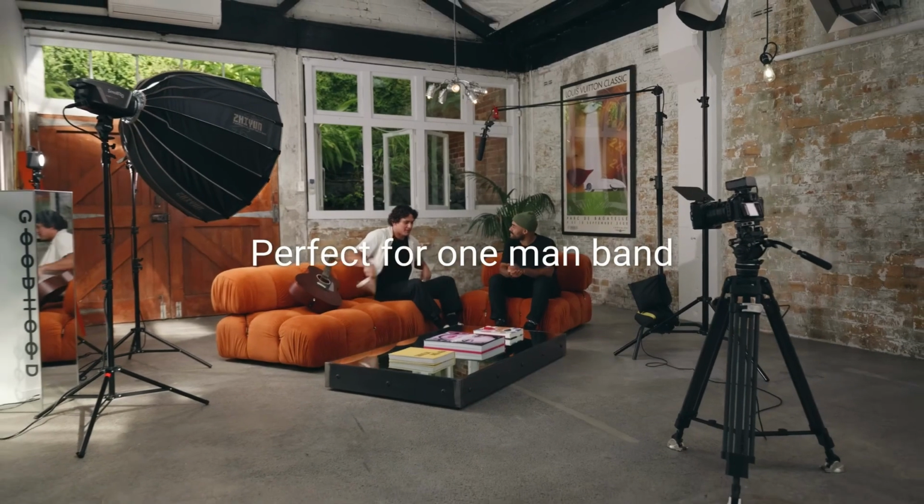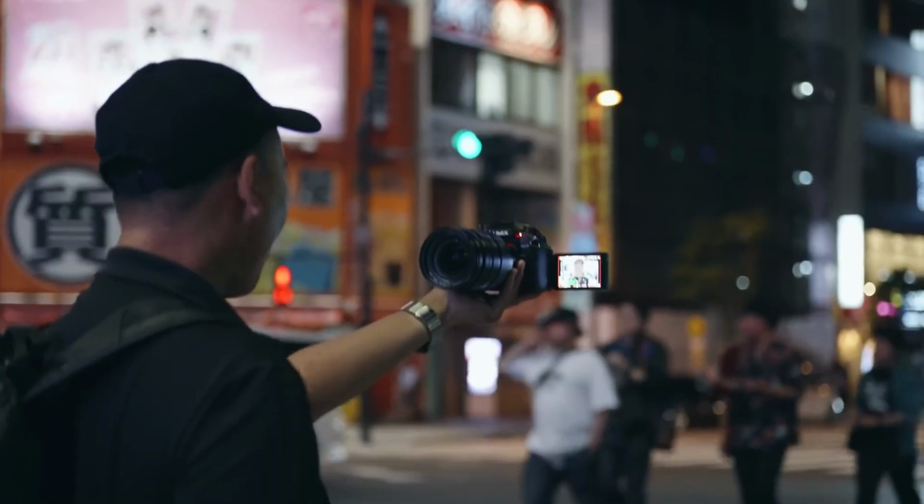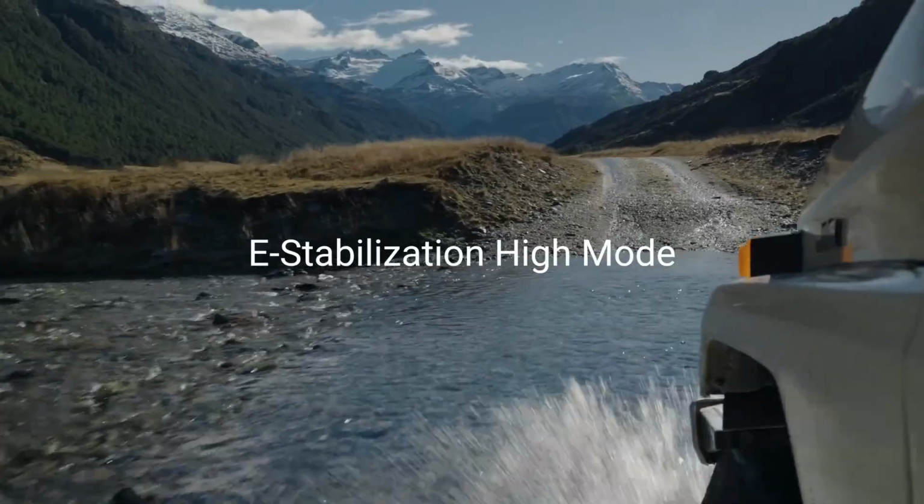To help you find the right model, we've listed the top 5 best cameras for content creation and their key features, plus the things you need to consider to help you choose the best one for you.